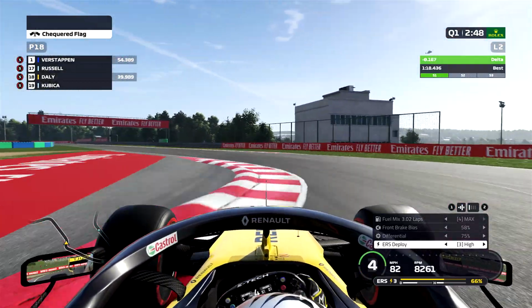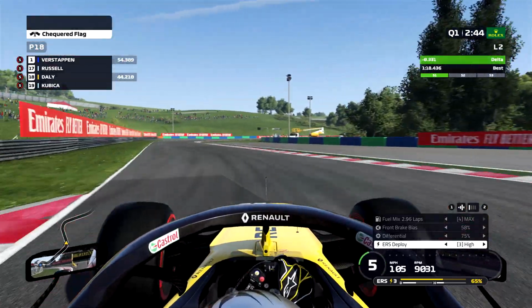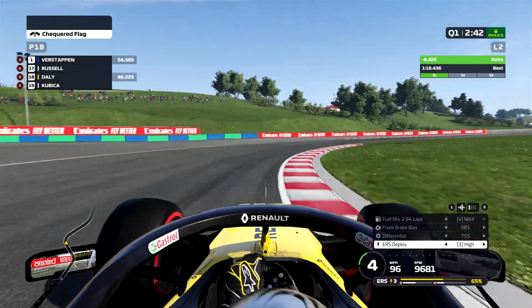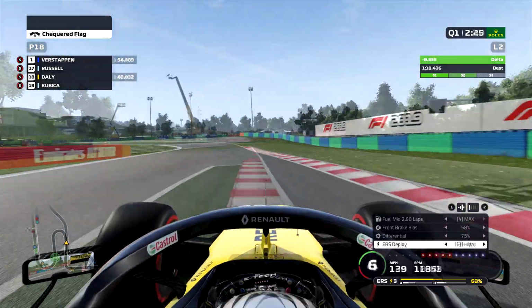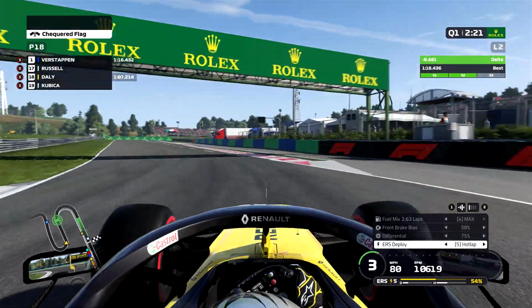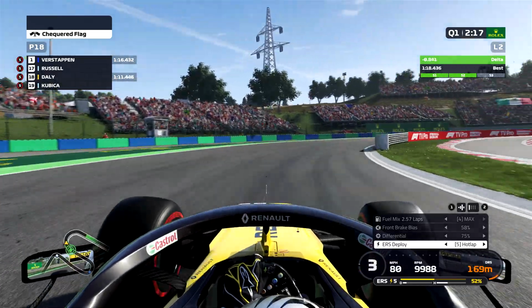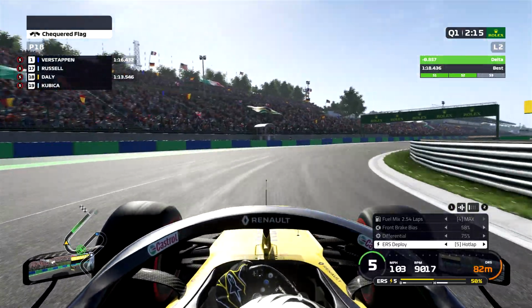But as always, or just kind of the same case as what was in Germany, I was running with an older power unit, so that might have contributed to things, but I just feel like the car just wasn't quite there, the handling wise, so that was somewhat alarming for me. But anyway, we're going to march on with this session anyway. We're currently P18, so not a great qualifying effort so far.